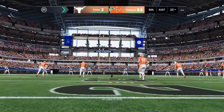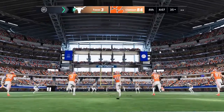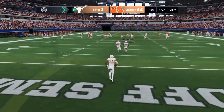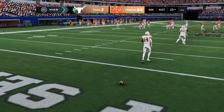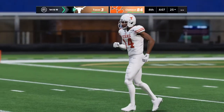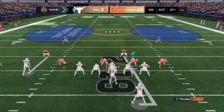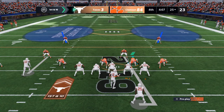So after the touchdown, Clemson back out there to kick this thing away. Now this carries into the end zone, and not willing to risk another fumble, he'll sit on this one. It's a touchback. 25-yard line. The Longhorns come up here to begin their next drive.